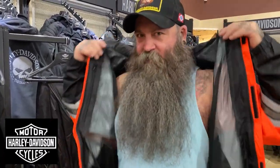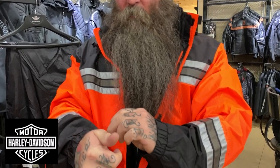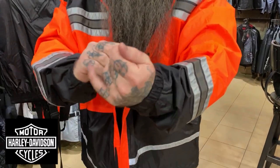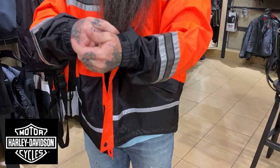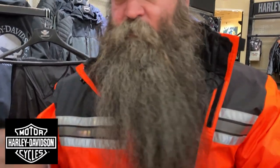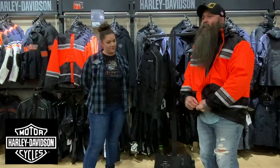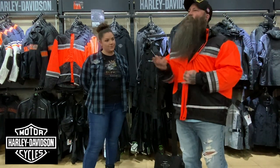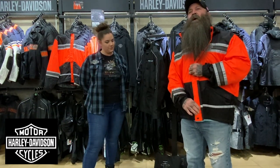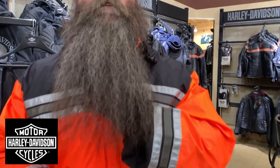Okay, so like I said, that first gear was an extra large. This is 2X. So the sizing is a little different. Of course, adjustable down here around your wrist. And then, like I said, it's orange, reflective, super bright. I'm gonna check out the zipper, the next thing I go to. Super great zip. Man, this fits like, legitimately lightweight material.